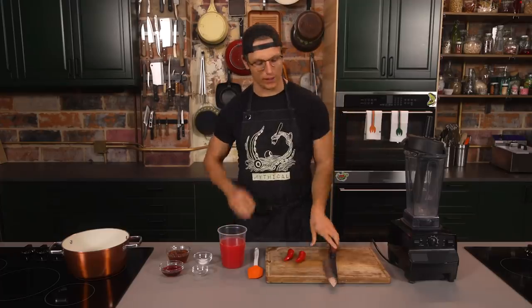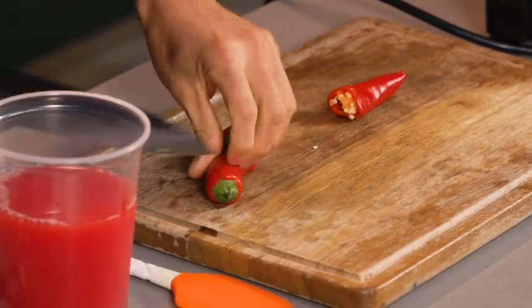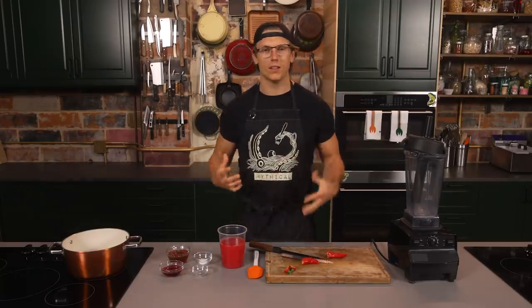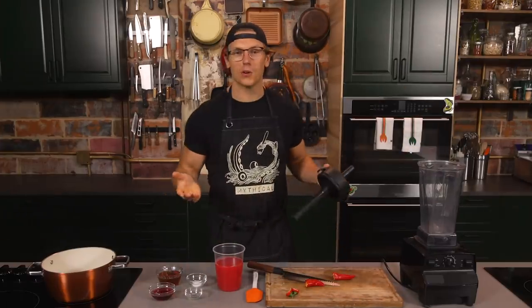Is this a little bit reminiscent of that mango habanero combination that you get from a wing restaurant? But for me, I really like the idea of watermelon. I think people tend to go a little too sweet, a little too spicy with that mango habanero stuff. So I'm going to try and get some real complexity out of this with as few ingredients as possible.